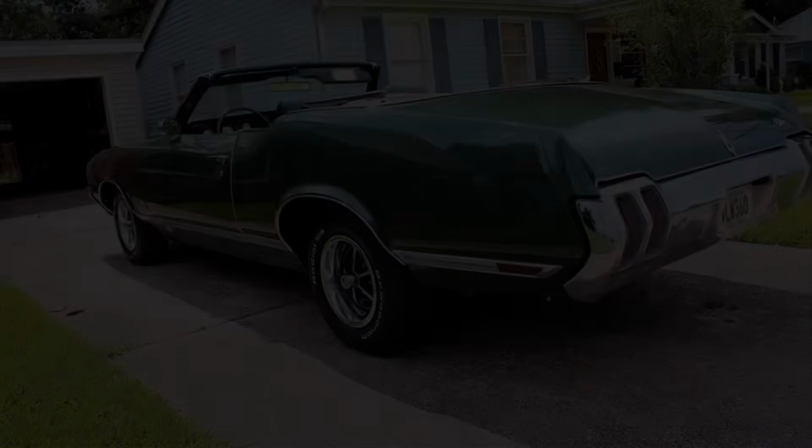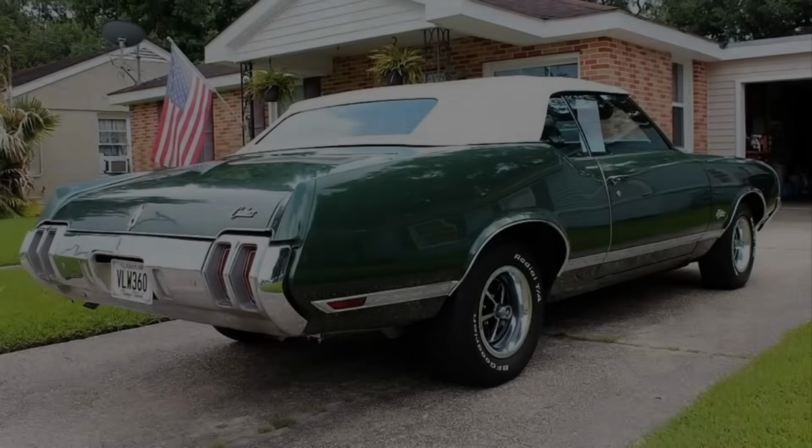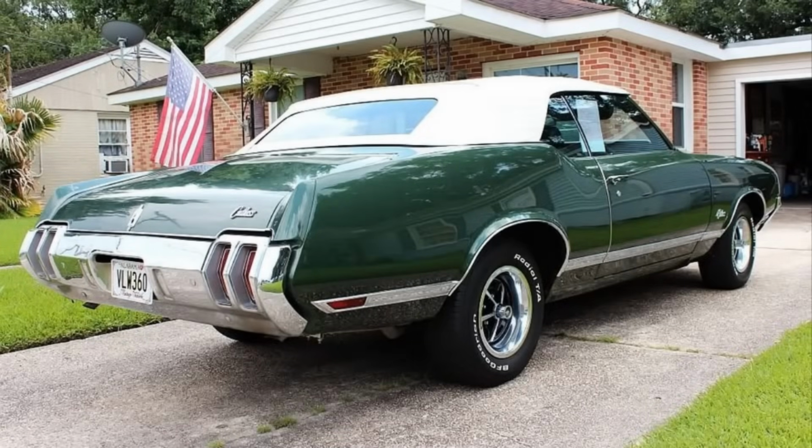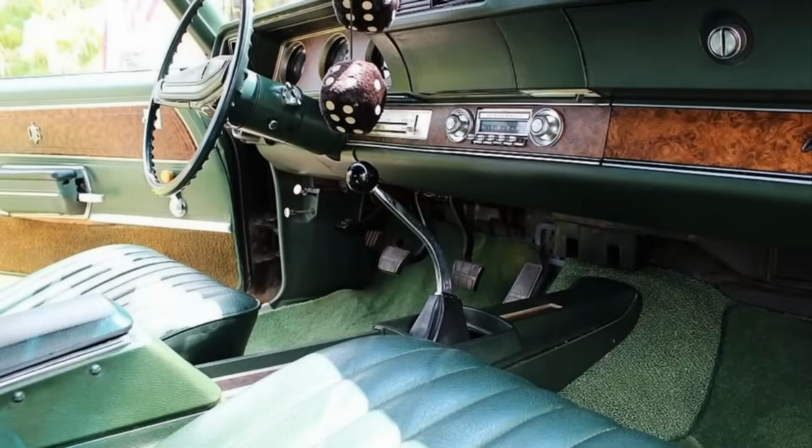Overall, this 1970 Oldsmobile Cutlass Supreme convertible is a well-documented, highly equipped, and beautifully presented classic muscle-era cruiser. It represents a compelling alternative to its more expensive GTO, Chevelle, or 442 counterparts, especially with its manual transmission and factory performance packages.